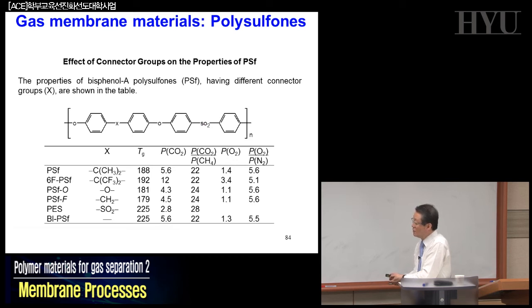If you have an ether group, compared with the polysulfone, the ether group will decrease the TG, and you decrease the permeability in all cases. If you replace this isopropyl group with the methylene, you further decrease the TG, further decrease your permeability, stuff like that. Sulfone will contribute to the polarity, so it increases the glass transition temperature, but decreases the permeability, but increases the selectivities in this case.